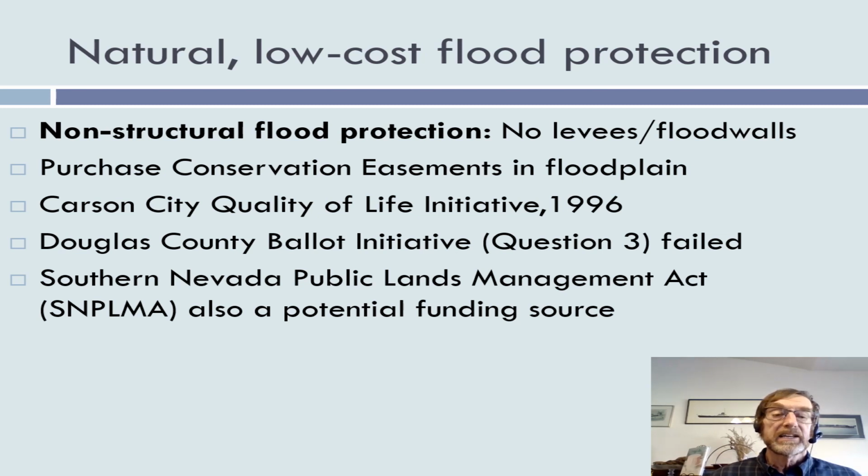Douglas County had a ballot initiative in 2020 that was focused mostly on conservation easements. So a farmer or rancher could sell the development rights to Douglas County if this had passed, and they would continue farming it and owning it, but the next owner wouldn't be able to create business parks or subdivisions there. Well, that ballot initiative failed. I don't think enough people understood why a tax, a 1/4 cent sales tax, was needed.